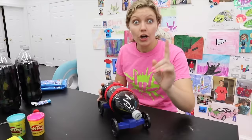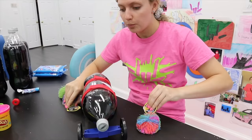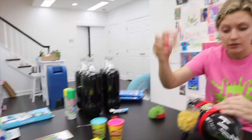Move aside, Steven. I think I have an even better idea. Let me sit down in the creation station. All right, so for my bottle rocket car, I'm going to use these pom-pom things, and I'm going to put one on each side so it bounces out and it'll go in a straight line and not turn off the course. So let's get the tape, let's strap these on, and I'm about to win this race.